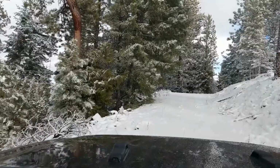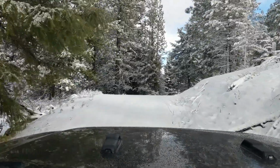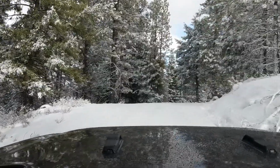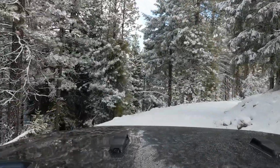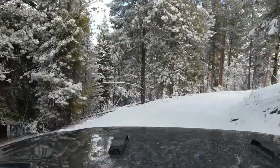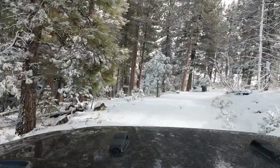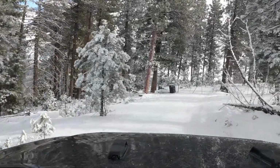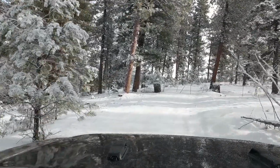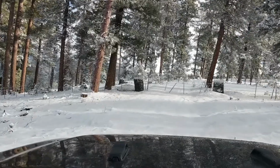Not quite as much snow up here. That other one, that was over a foot. Yeah, where the trees, as soon as we got out into the clearing, the snow depth really increased. And so we turned around in that spot, and it looks like we've come to a gate. So maybe not. I think we may be at the end of the trail here.